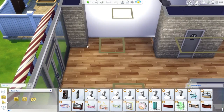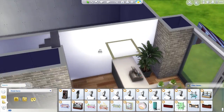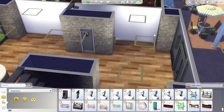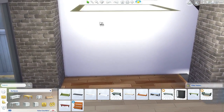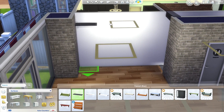Over here I could have some paintings and such. Robert also requested a clock wall, so I'll have to try to fit that in somewhere. We have wall space over here as well. Rather than just sticking the paintings on the walls, I'm going to put shelves up and make it look like they're propped on it. Because most of the time when you go to a store to buy paintings, they're propped up on shelves, they're not just hanging on the wall.